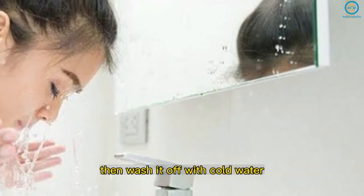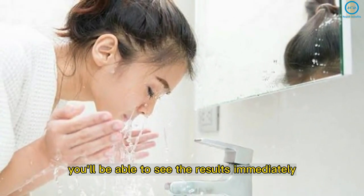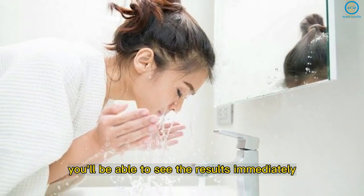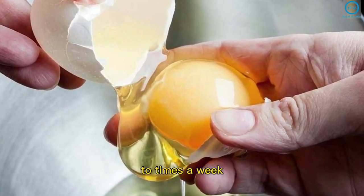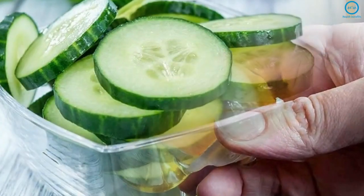Then wash it off with cool water. You'll be able to see the results immediately. It's recommended that you do this application up to 3 times a week.